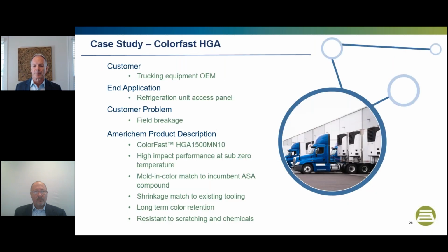Next slide. Okay, so here's another application story of a supplier to the trucking industry, and they were experiencing breakage in their existing refrigeration unit panel doors, and were looking for a running solution to a current program. Americhem positioned our HGA 1500 MN10, and it demonstrated high impact strength, low temperature ductile performance, and eliminated the breakage they were experiencing entirely.